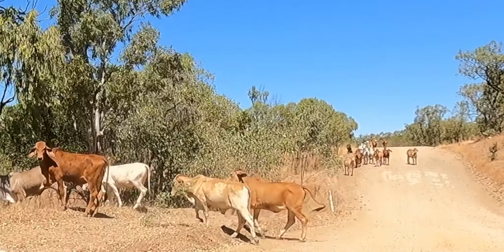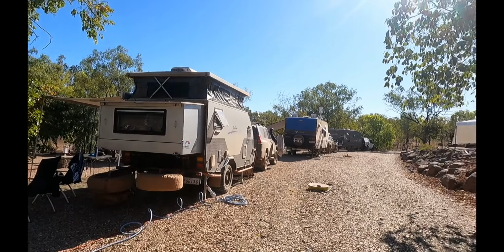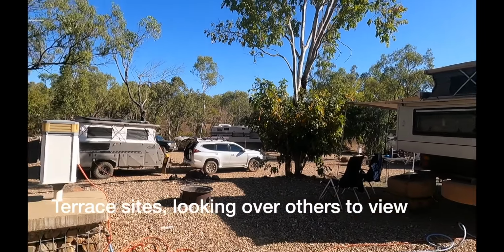Here we are in Cobbold Gorge, and it's everything people on the road told us. So when you drive in, they're drive-in sites. You don't have to unhook if you like. These are the powered sites, and everybody just sits on a terrace lengthways looking out over the top of other people. The pool is spectacular.